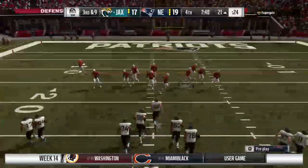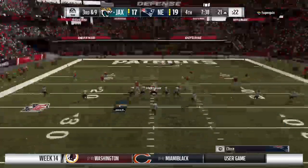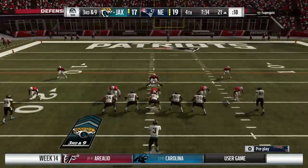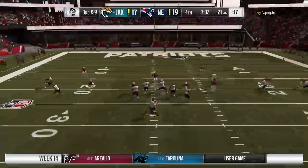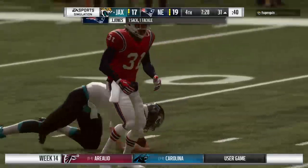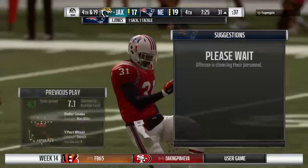The Jaguars on 3rd down. They've hit 2 for 4 thus far. This is 3rd and 9. All right, now, lucky 56. Out of the gun, here's Josh Rosen. And he's going to be taken down here. A sack back at the 32.